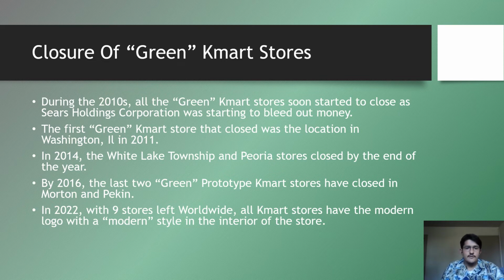In 2022, with 9 stores left worldwide, all Kmart stores have the modern logo with a modern style in the interior of the store. The last big Kmart store closed in Michigan. And I kind of jinxed the video, because I made a video about how the big Kmart format was not really a success with the company, and I said, oh, the last one that has the logo is in Michigan. Well, the format's dead. And it was, because soon after the video came out, the store announced it was closing. So all of the stores, with 3 in the United States, 4 in the Virgin Islands, 1 in Puerto Rico, and 1 in Guam, the most successful store, they all have modern interiors and modern exteriors. Well, modern in a sense, but compared to the other formats, yes.